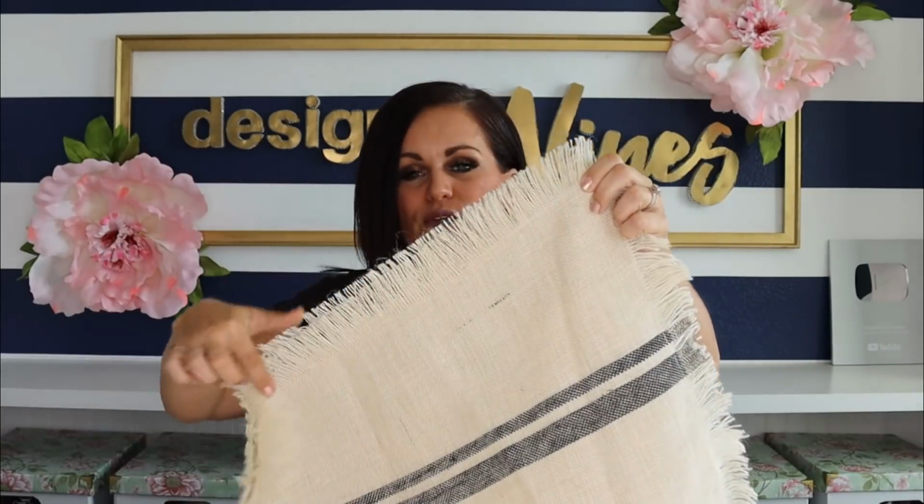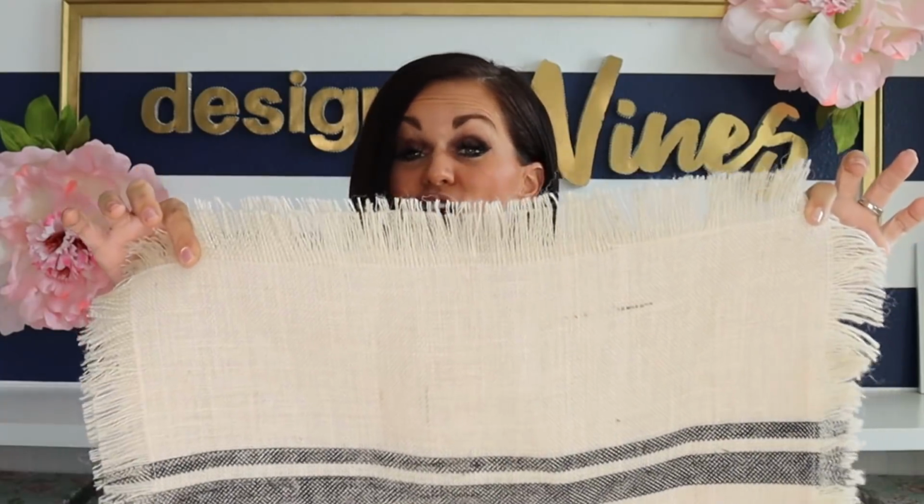I'm a firm believer in sewing, and this is so easy. It's just gonna be some straight stitches. You can totally do it. I wish I would see more DIYers actually breaking out a sewing machine because it's really not that complicated, I promise. You could actually just stitch all the way around and leave all the fringe all the way around, and that would be cute.